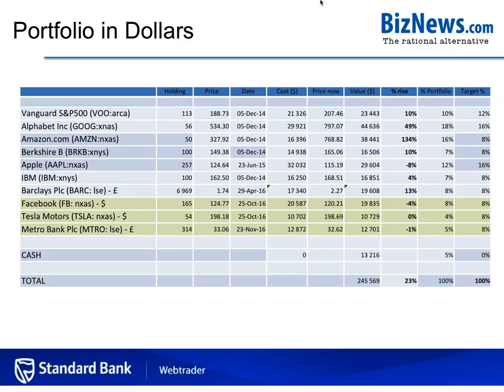And as you can see there, our star performer is Amazon.com, which is up 134% in value since we bought it when the portfolio began in December 2014. A fabulous return as well has come from Alphabet, or what used to be called Google back then. Berkshire has had a good run recently, but it's tracked the overall market in the United States. Apple, we bought in at the wrong time. We'll get onto that in a little while. It wasn't the wrong time, but certainly the share price was a little bit higher than where it is at the moment. IBM underperformed in dollar terms.